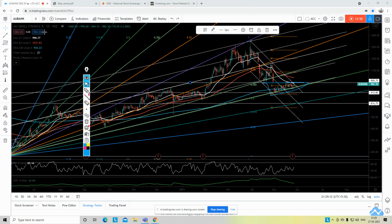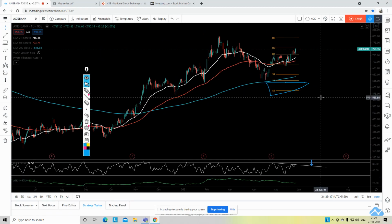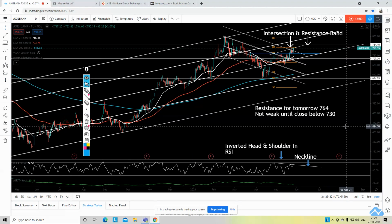The next stock I would like to discuss with you is Axis Bank. Since Bank Nifty is very bullish, and there is no weakness as of now in the evening trade also in Bank Nifty, Axis Bank can go up to 764. That is the only resistance which I see for tomorrow. Now, you have to see at what range it opens. If it opens at 764 or above 764 for some reason, let's consider that. We can have any scenario in the stock market, so keep an eye and see that.